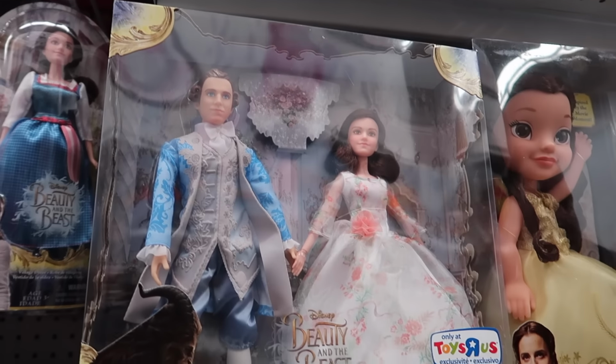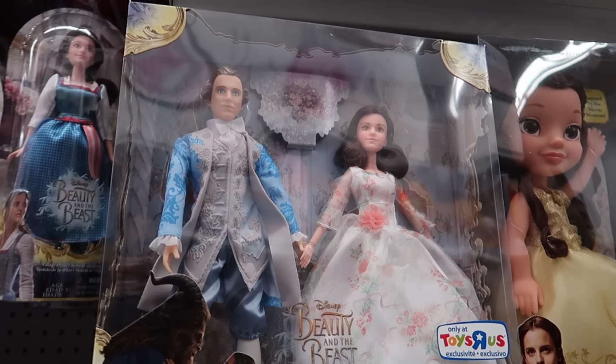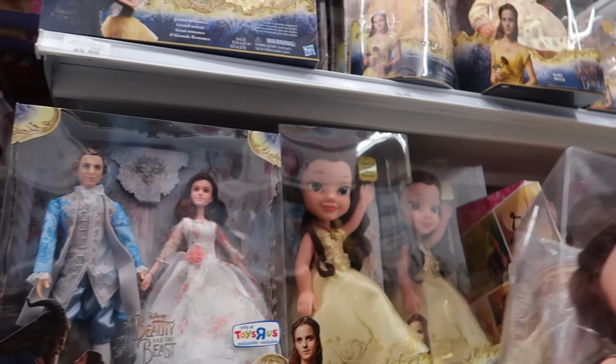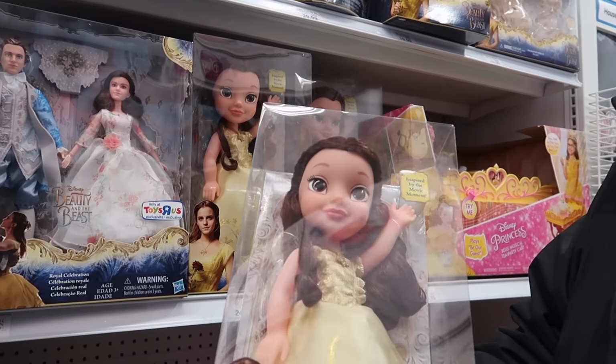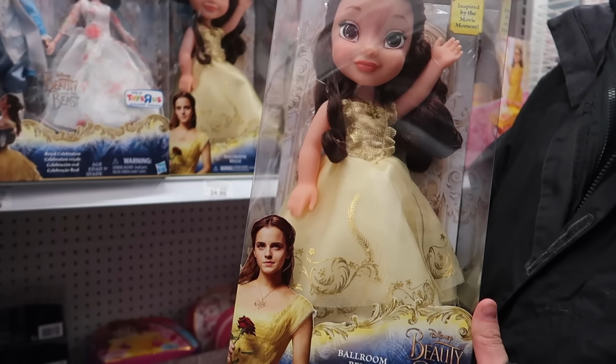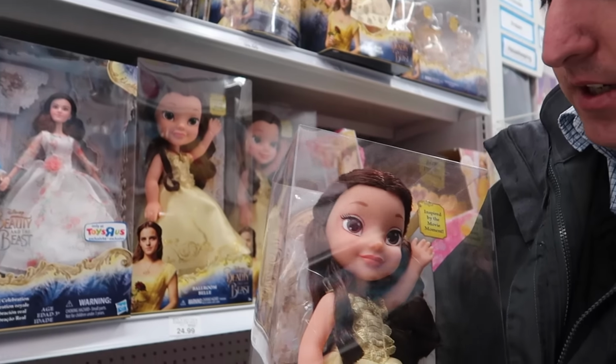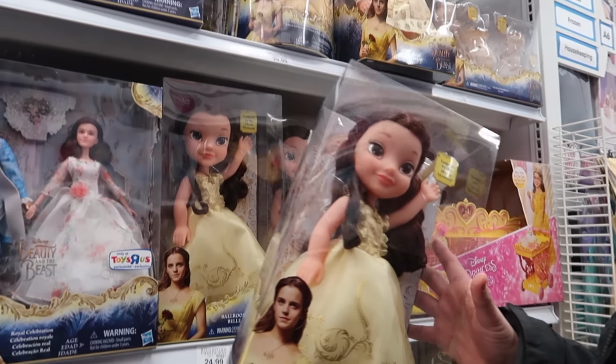Yeah, and this is her in her Rose Gallery dress. They have the doll in this dress here. This one is a ballroom Belle. I kind of feel like it's like the baby Belle. Yeah, I see that. I forget what it is in the Disney store, but what's that one?